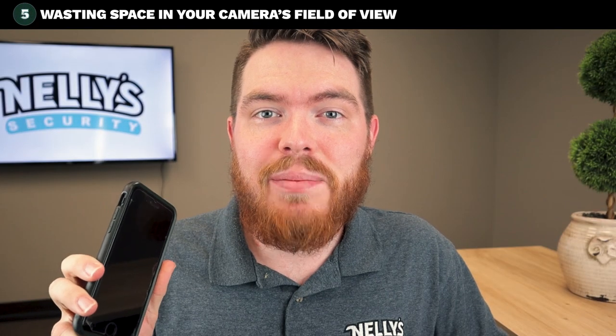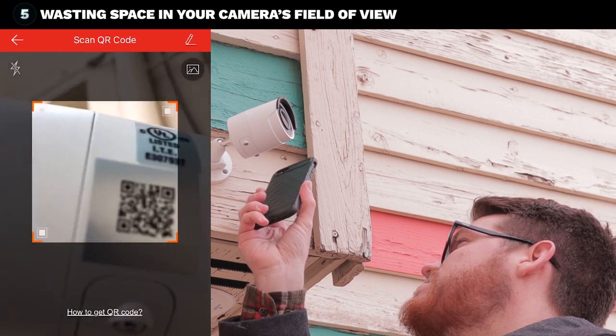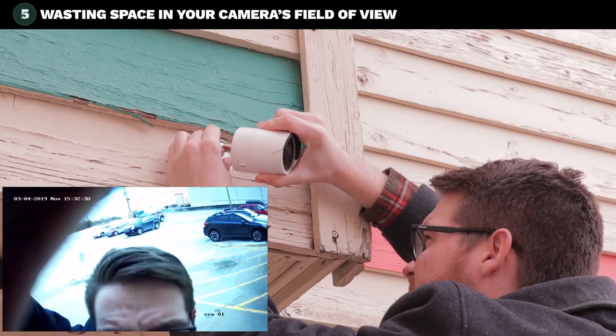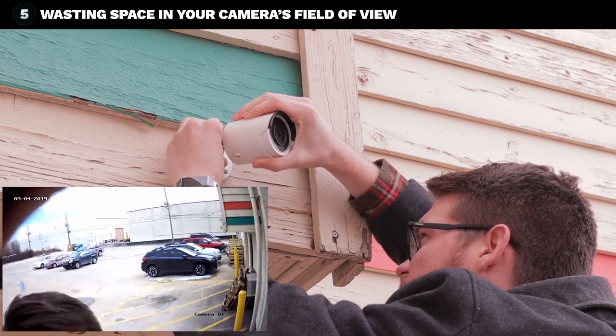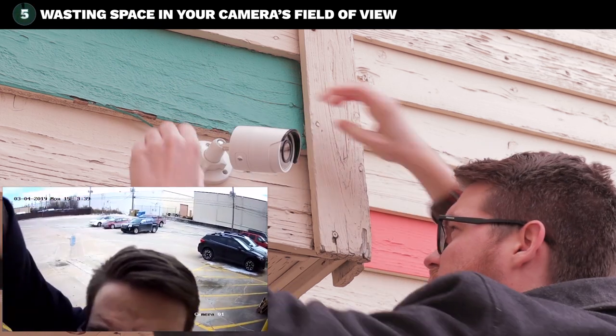Another handy tip for these mini bullets is that you can also view them from a mobile application, like Hik-Connect or Guarding Vision. You may want to take advantage of that while installing the camera so that you don't have to keep walking back and forth from your computer or NVR to your installation site. And that's about it for number 5.